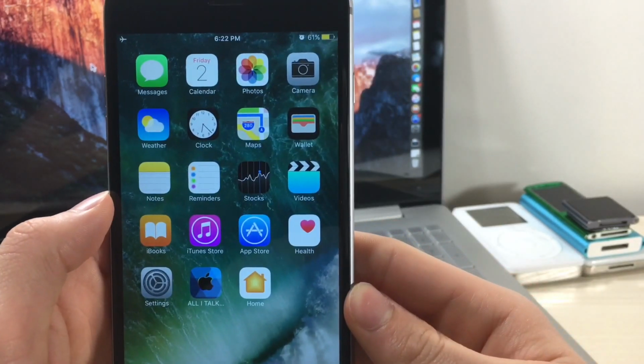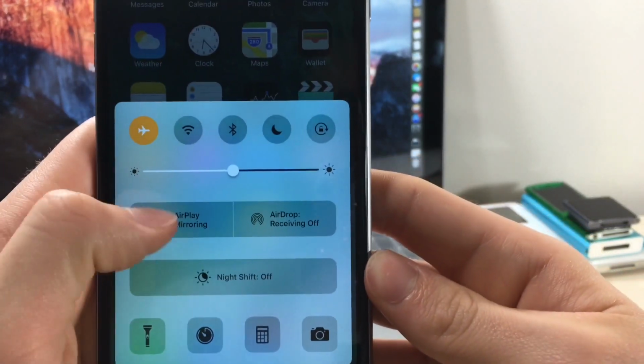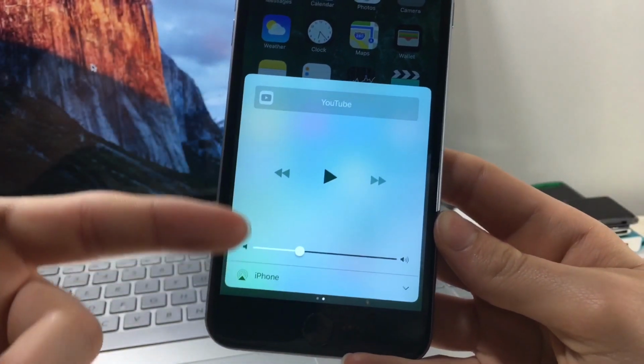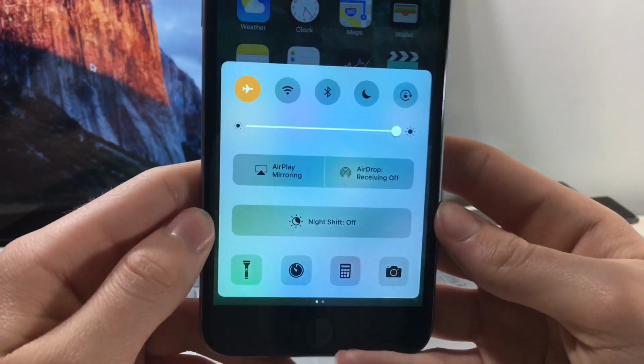Next up is in the Control Center. So Apple totally redesigned Control Center. They now added a feature where you can swipe and it brings you to this page with music, and it's really cool. So this is what you do to change the song and stuff. It's really cool. And you can now force touch on these icons down here.